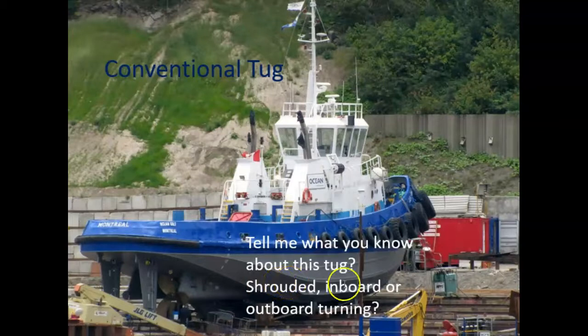Is it shrouded? Is it not shrouded? What can you tell about the style of the propeller? Is it inboard turning? Is it outboard turning? Can you tell? So look this over. And maybe you can see the name of the tug. Maybe you can do a little research on that, and that might be interesting. And maybe you could share that back and forth in the discussions. Let's see if I can start a discussion on that. So just be thinking about this particular type.